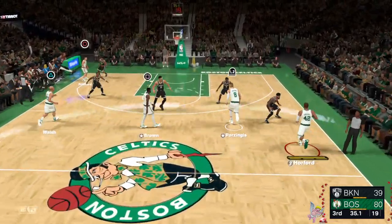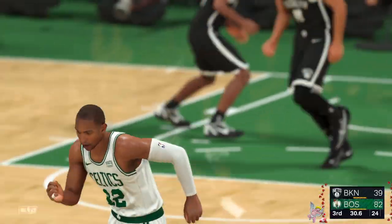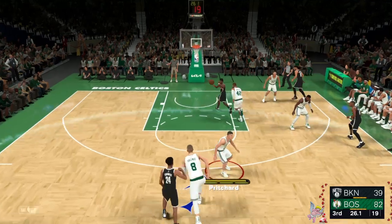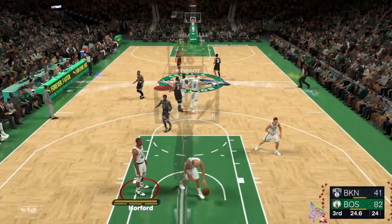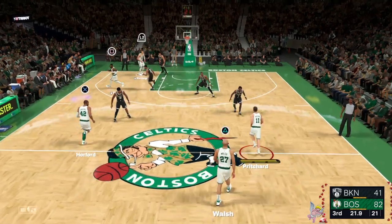Boston's gone 6 of 8 on three-pointers in the game, an outstanding 75% mark. Walsh, and it's good off the back of the rim and in. And the crisp passing has opened things up for them offensively. To the inside, nice shot by Smith. Smith's got his second bucket. That makes it 10 of their last 12 coming from inside the paint.